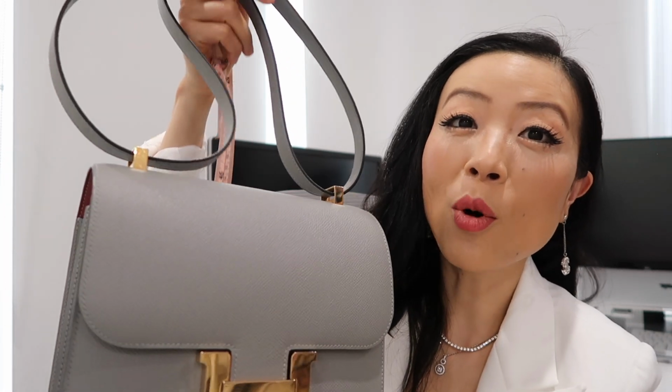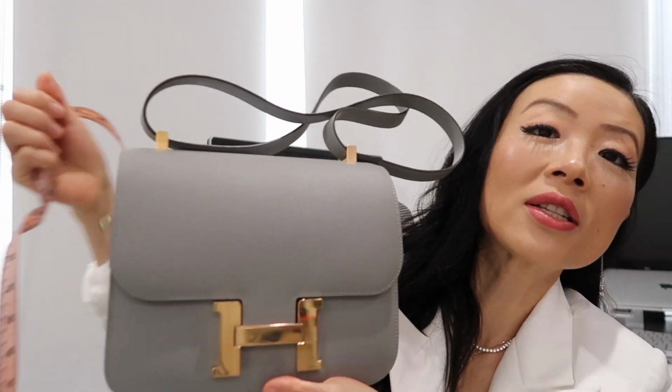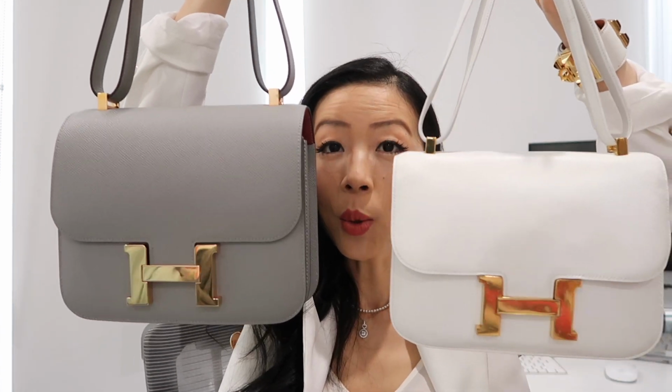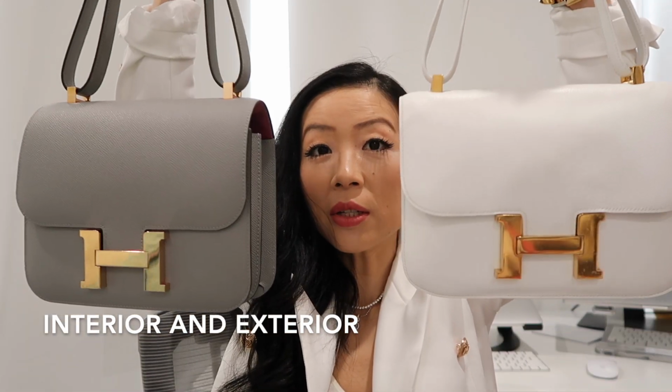A couple of other sizes are already discontinued, like my vintage Constance 23 centimeter one. My Constance 24 measures about 23.5 centimeters across, and my vintage Constance 23 measures exactly 23 centimeters across. So the size difference is not that big, but the Constance 24 looks taller. Let's compare the interior and exterior differences.